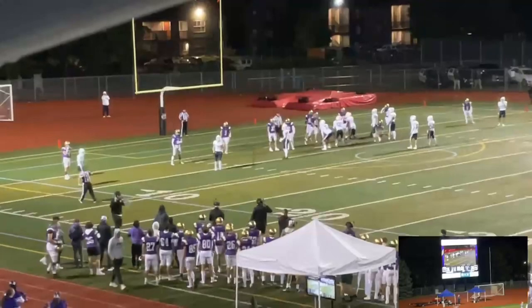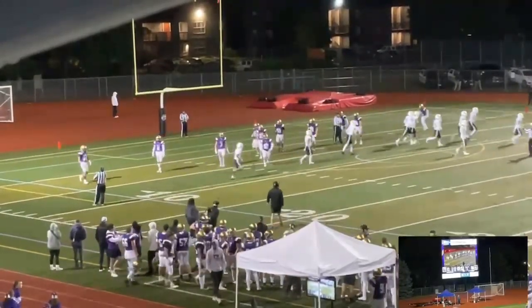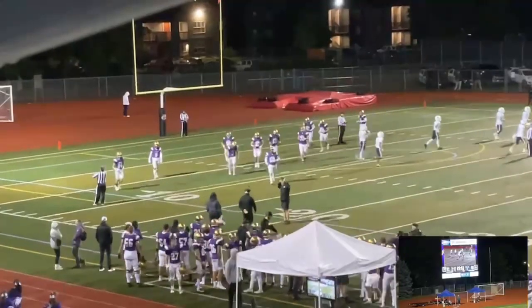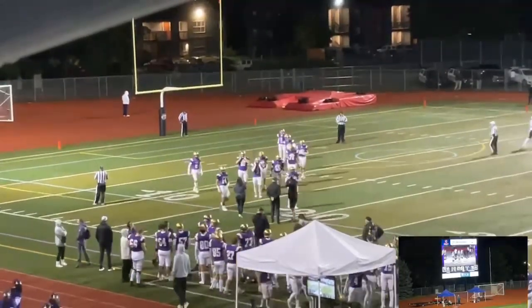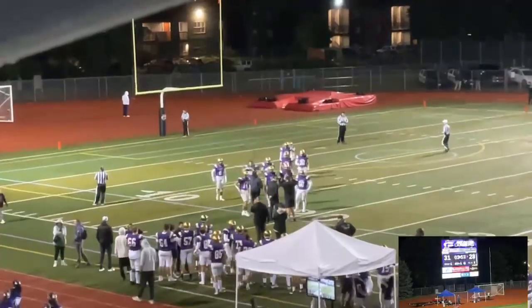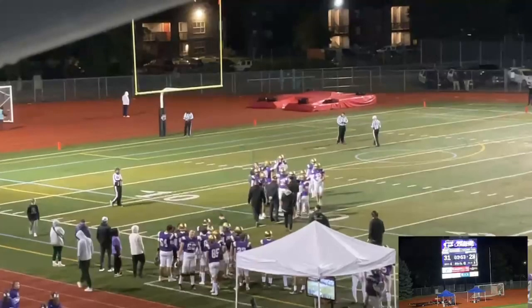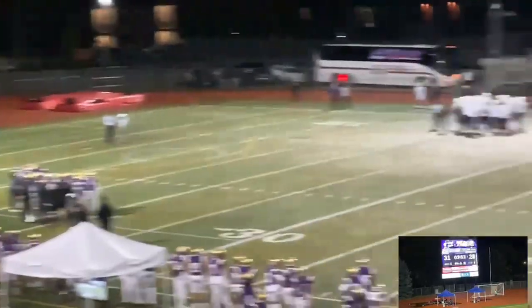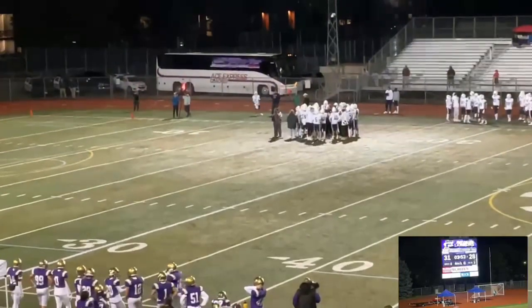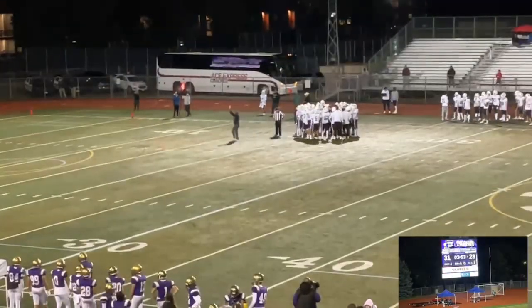Timeout. Cherokee Trail, nope, Lambkin timeout. Lambkins called their second timeout of the half with 3:53 left. See if they decide to kick it after the timeout here. They must have no faith in that kicker, because it's essentially an extra point.